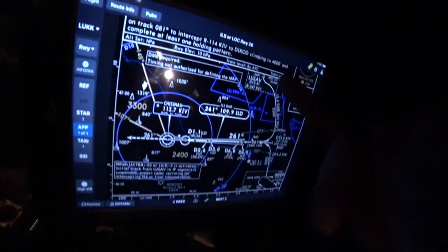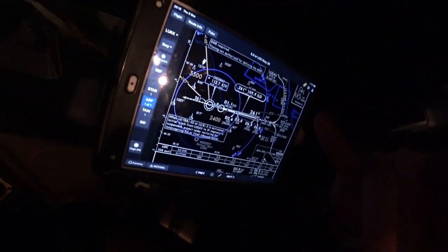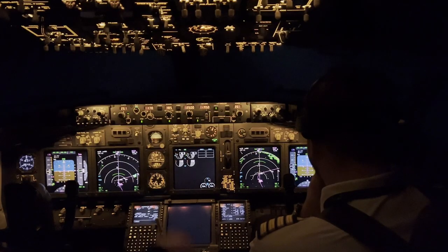We already checked the weather in our airport, Chisinau, runway 26 in use. So select runway 26. So we are approaching from this part all the way and it's gonna be the standard ILS approach. Let's go.